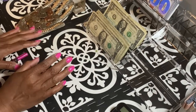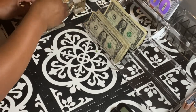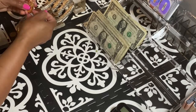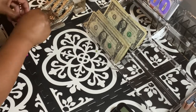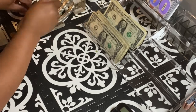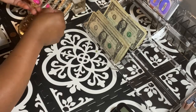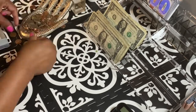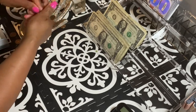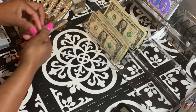All right. So the first thing we're going to do is stuff our change. And as you can see, I haven't stuffed change in a couple of weeks, so I have a lot of change here to separate and get into my containers. We are going to go ahead and get all our silver coins out and put them up. I keep saying every video that I'm going to go and cash this in, and I haven't done it yet.